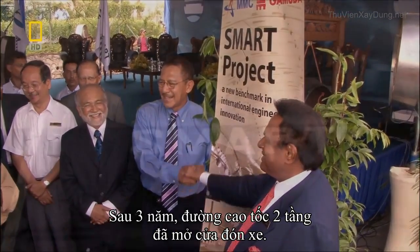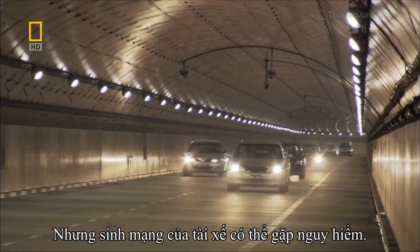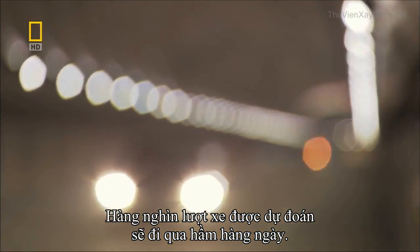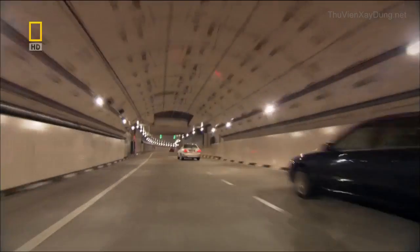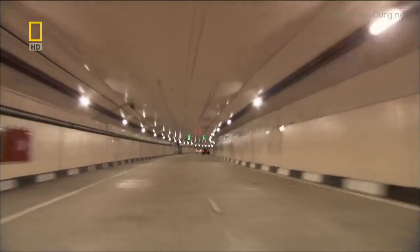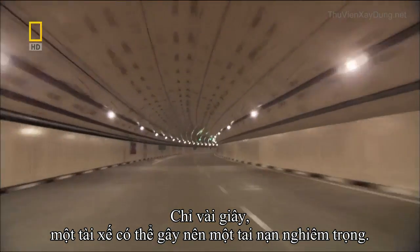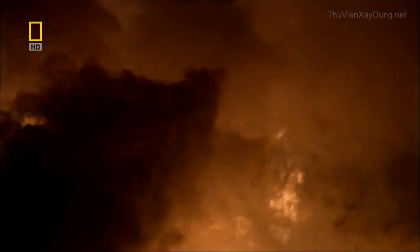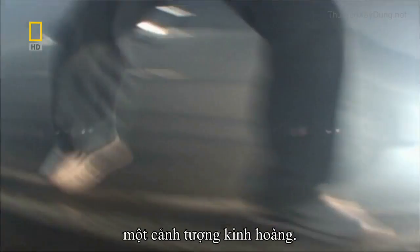After 3 years, the double-level roadway is finally open for business. But now, the lives of commuters will be at stake too. Thousands of vehicles are expected to travel through the tunnel every day. In just seconds, a single driver could trigger a major accident. It's every tunnel operator's worst nightmare. A horrific scene like this one.